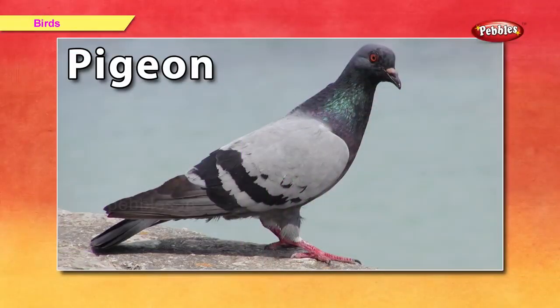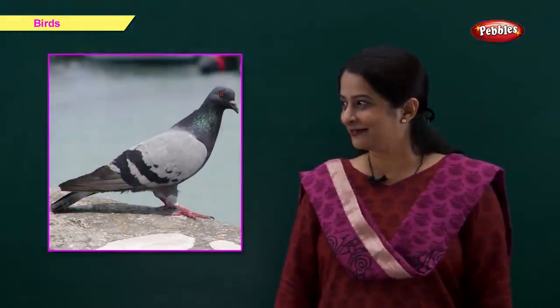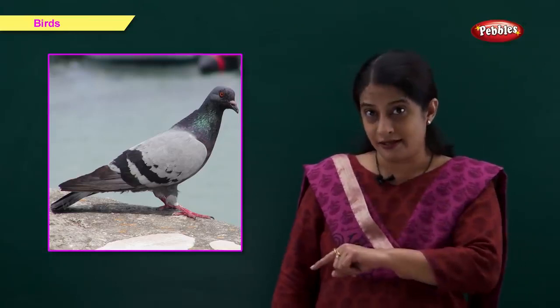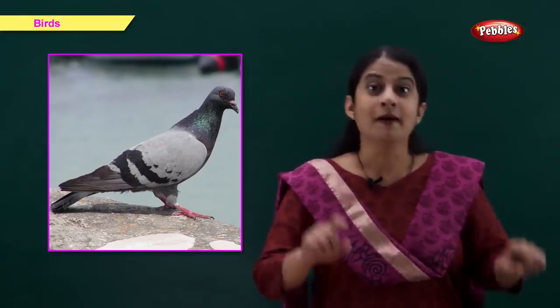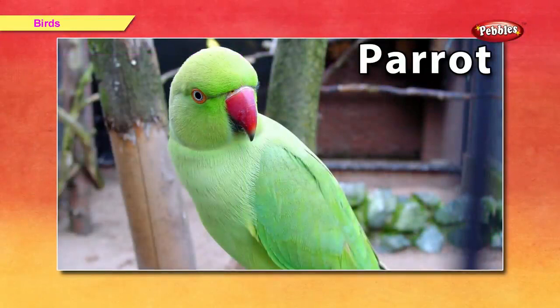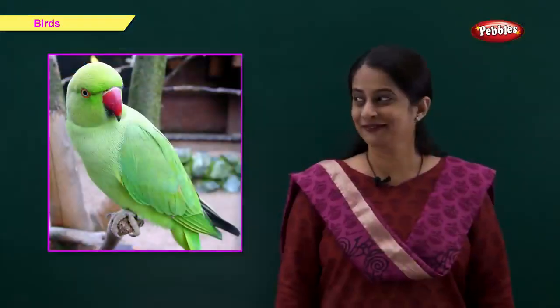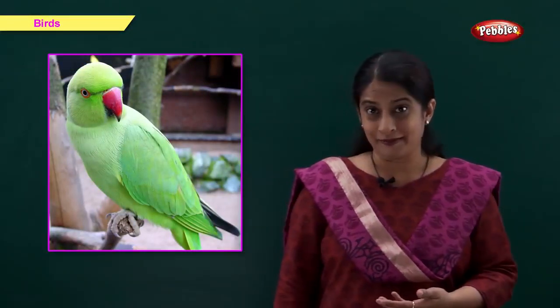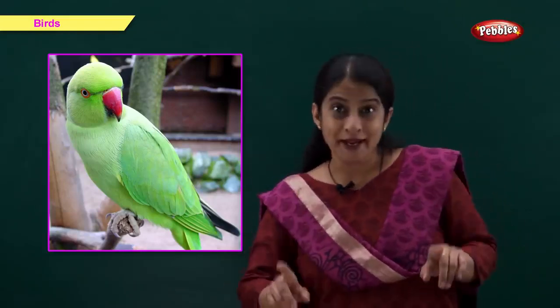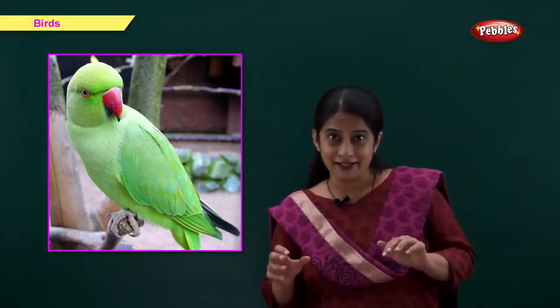Pigeon. This is a pigeon. P for pigeon. A pigeon is gray in color. Parrot. This is a parrot. P for parrot. A parrot is green in color. A parrot eats chilies.